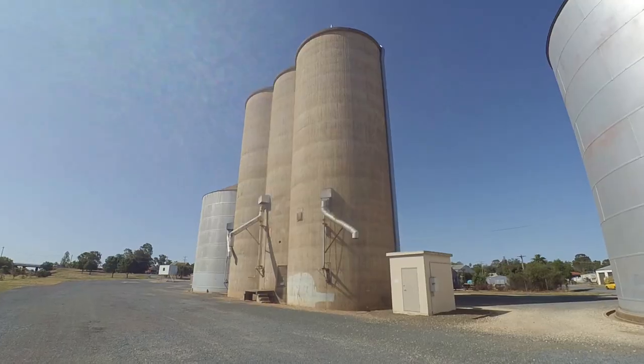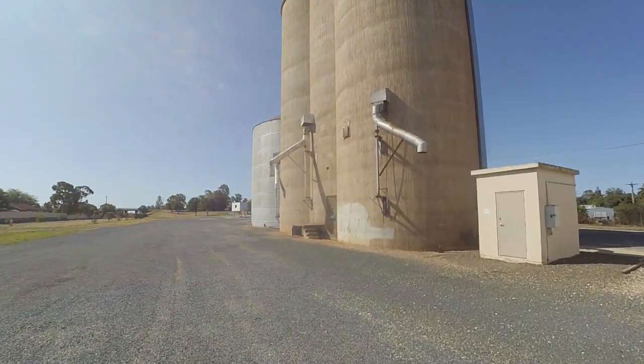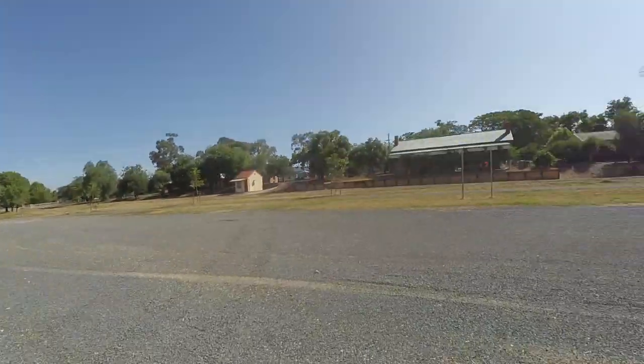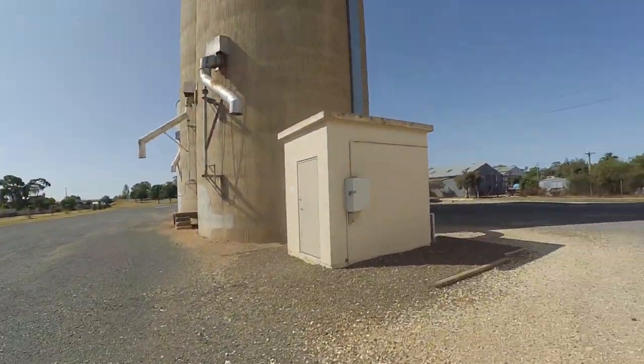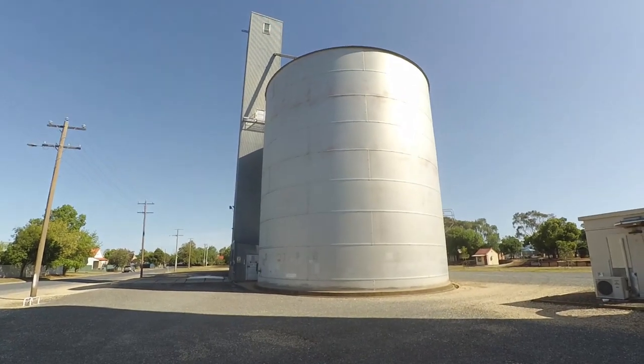Quick little squiz. I think it's still in use, but obviously where the trains would have filled up here hasn't been used in a long time. There would have been a siding here where they would have filled up with grain. This way to Springhurst, that way to Wahgunyah. Let's go behind the silos. Pretty standard stuff. Yeah, just standardized silos.